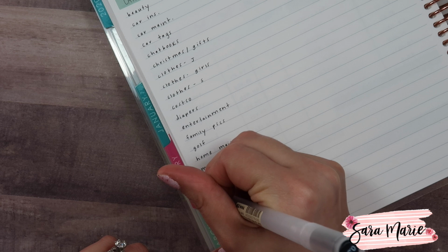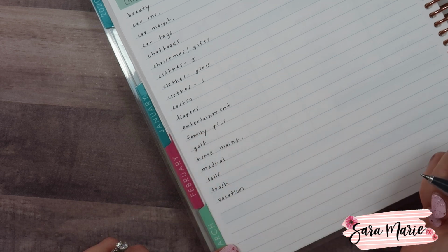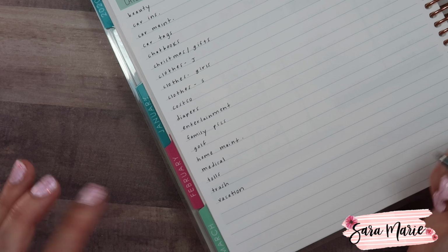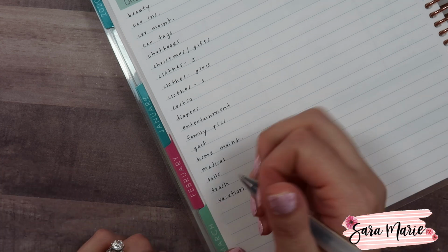Next is vacation. So this is for when we finally have the time and it's safe to travel. We don't have any immediate plans to go anywhere. I'm guessing this will just build up until things are a little bit back to normal. And also when I hire somebody, because it's almost impossible to take vacations.